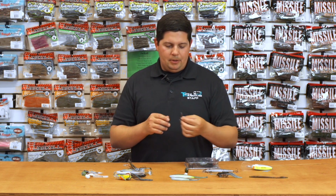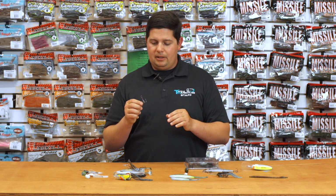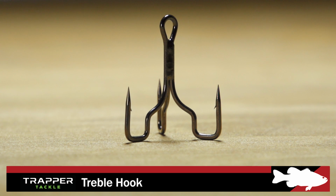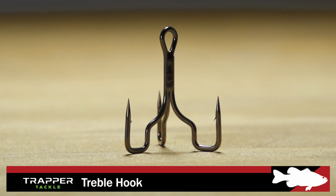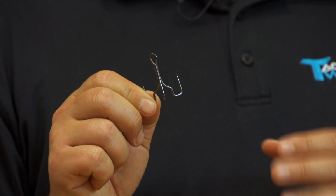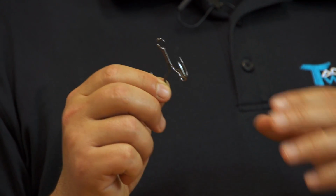Next up from Trapper, we got their new Trapper treble hook. Now Trapper is one of the most innovative hook companies that came out in the last year or so. We've done really well with their single hooks. Now they got a new treble hook with that innovative Trapper box design. As you can see, this is a nasty looking treble hook, guys. You know, if you get a fish pegged on this thing, they're not going anywhere.